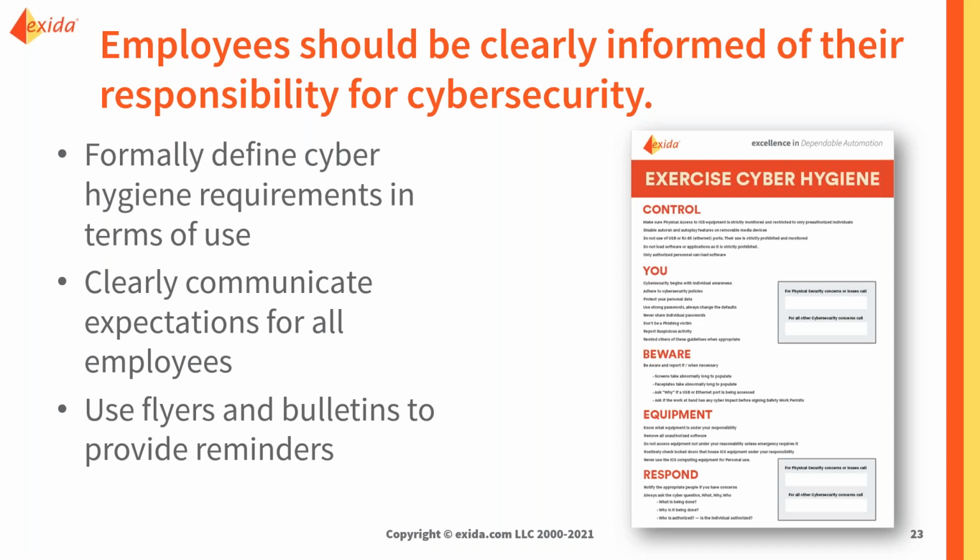Additionally, when we're looking at rolling out a program and implementing these requirements, we need to clearly communicate those expectations and requirements to all of our employees and to our contractors, to make sure that everyone is on the same page and knows what is expected of them. And then lastly, we can use flyers and bulletins posted throughout the site to provide that additional notification, that ongoing awareness, and just serve as a reminder that cyber hygiene is something that needs to be implemented.